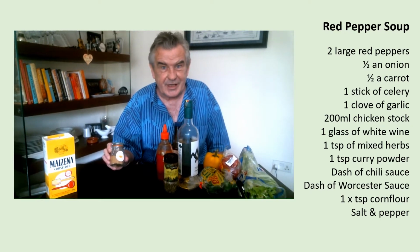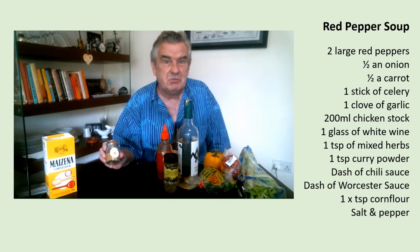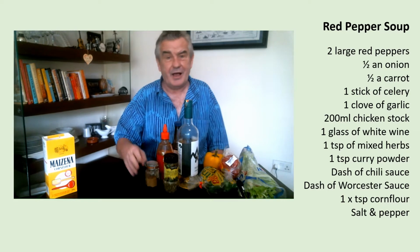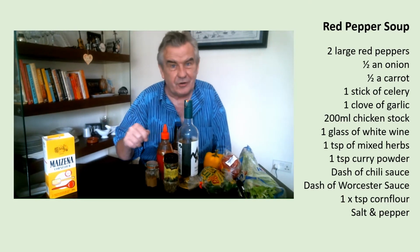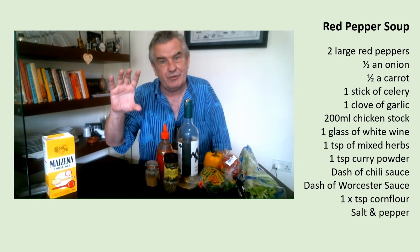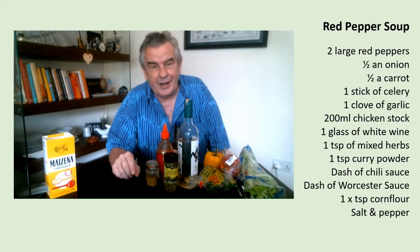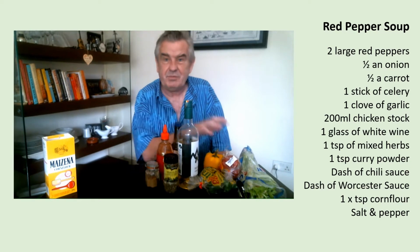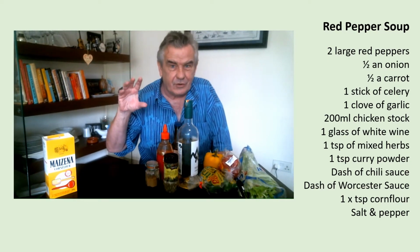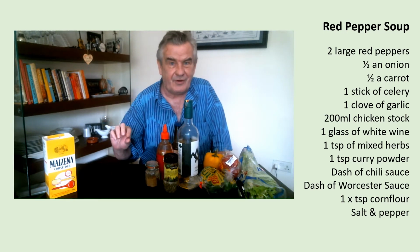Nothing too fancy there, just the bog standard medium curry powder, or however you like it, to the mix. And really that's it. And then just cook that off. Now, normally I'd suggest cooking it for longer so that it reduces and gets thicker. But we don't have as many peppers as we thought we were going to have. So rather than cook it for a longer period to reduce it, we'll just simmer it very gently.